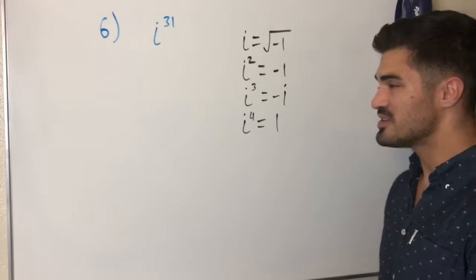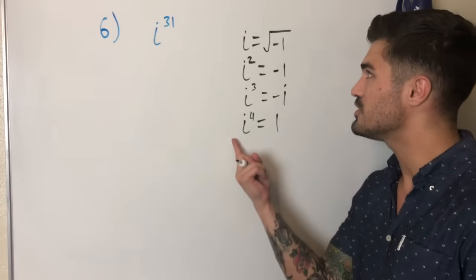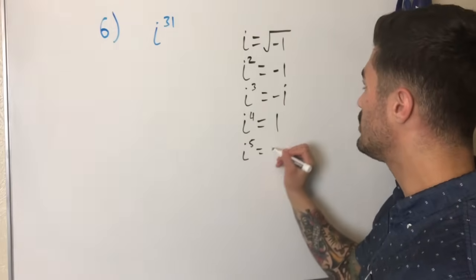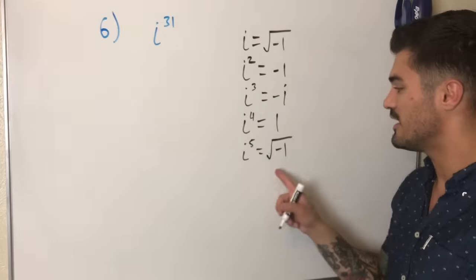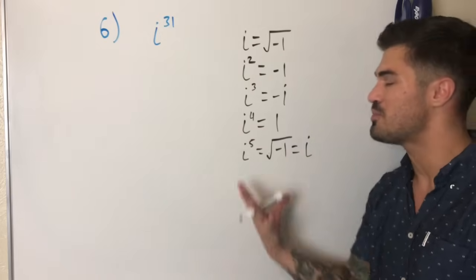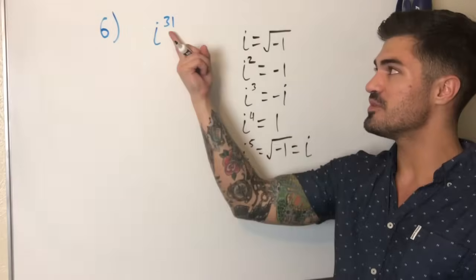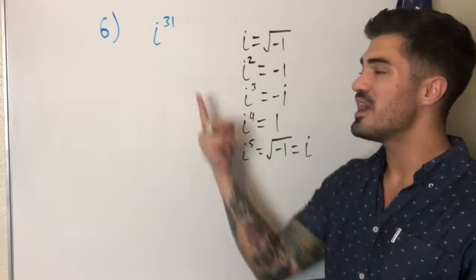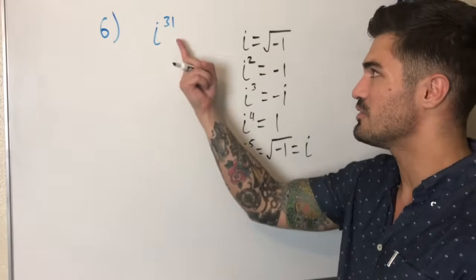So if we think about this as a pattern, how does this continue? i to the 5th, that's what? That's i to the 4th times i, all right? So i to the 5th equals the square root of negative 1, right? Because i to the 4th is 1 times i, which equals i. So these are the rules we use, and we use this pattern. Basically, we can subtract multiples of 4 from this exponent, and this will still be equivalent. So I basically need to divide the exponent by 4, and I'll be left with the remainder, if that makes sense.